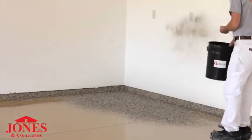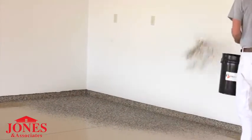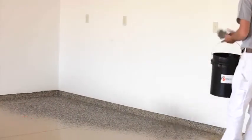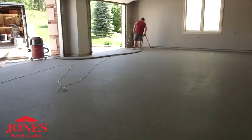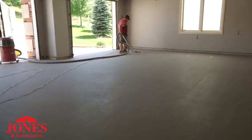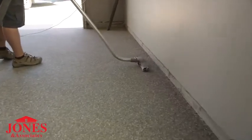These decorative chips come in a variety of designer colors and are 100% UV stable, so you never have to worry about your coating fading or discoloring. We start by scraping and collecting all of the loose chip. This process allows us to create just the right texture and feel, a floor that is comfortable and safe to walk on, but attractive and easy to clean.